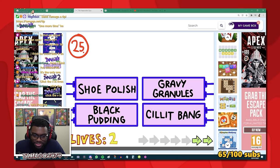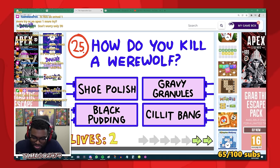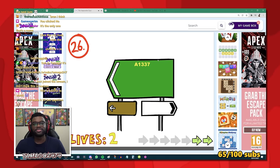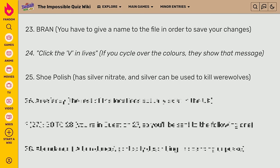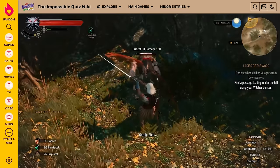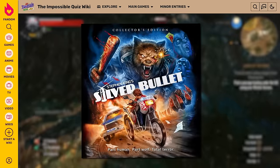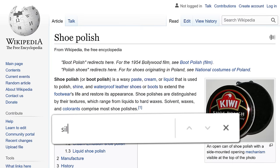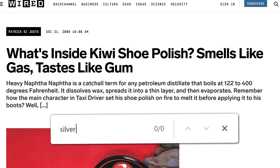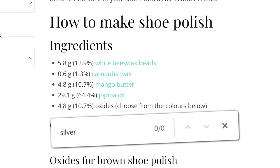Question 25. How do you kill a werewolf? As a complete guess, I chose shoe polish, and luckily for me, it was right. But why was it right? Well, according to the Impossible Quiz wiki, shoe polish contains silver nitrate, and werewolves are weak against silver, hence the silver bullet. However, I did some googling of my own to verify this and wasn't able to find a single shoe polish ingredients list that had any mention of silver. Barry Scott may have been more effective against werewolves after all.